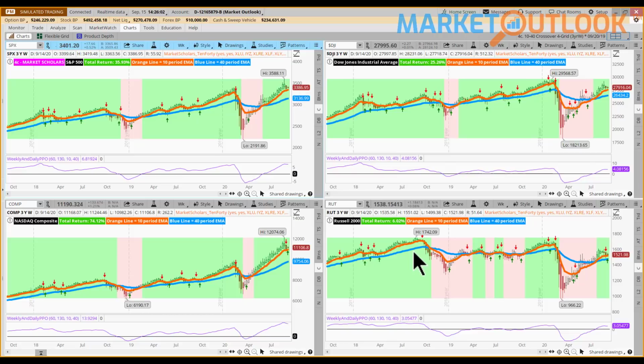Some of you might refer to that as a golden cross. And really what you're trying to do is just get the general sense of what the trend is telling you. And when the shorter term moving average has risen up and over the longer term moving average, it's generally a bullish condition. And so that's where we stand with all 4 of our charts right now.